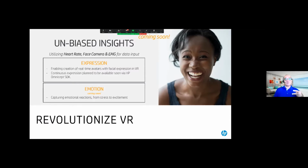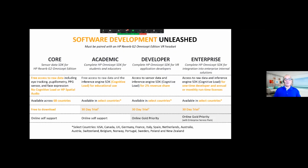Two more insights we're going to bring to market afterwards as an SDK upgrade are expressions and also emotions. I talked about expression earlier, and emotion will capture emotional reactions from stress to excitement.